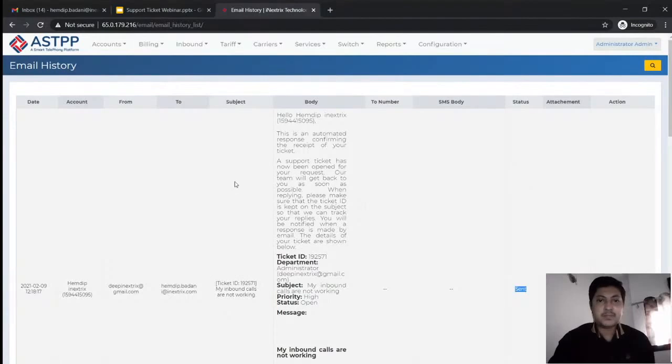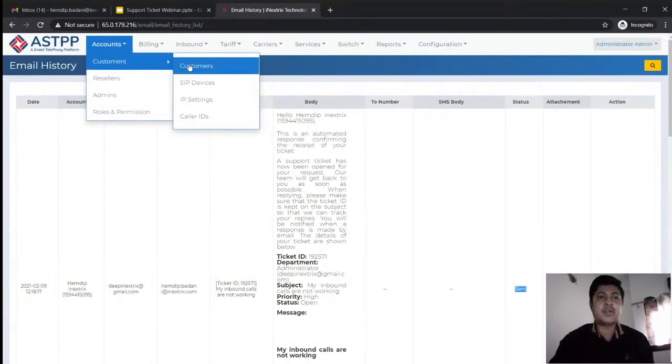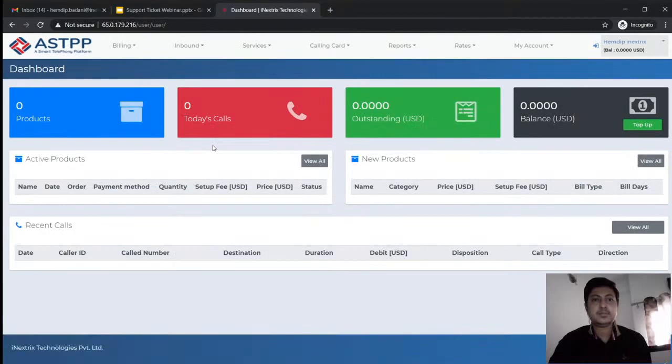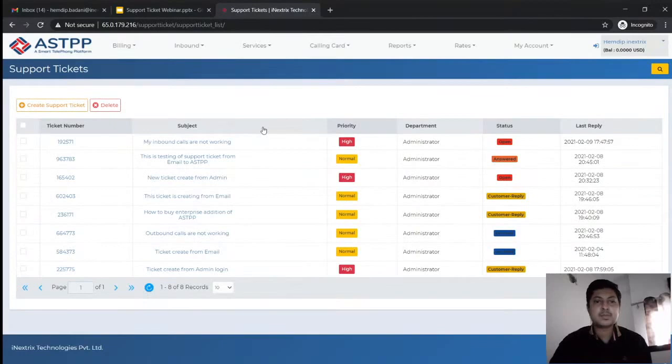Now let's check the second way of creating the ticket. For that we will log in with my customer and check. So here it is also the same menu, service, support ticket, right? So as you know, we have created this ticket. My inbound calls are not working, so it is displaying here.